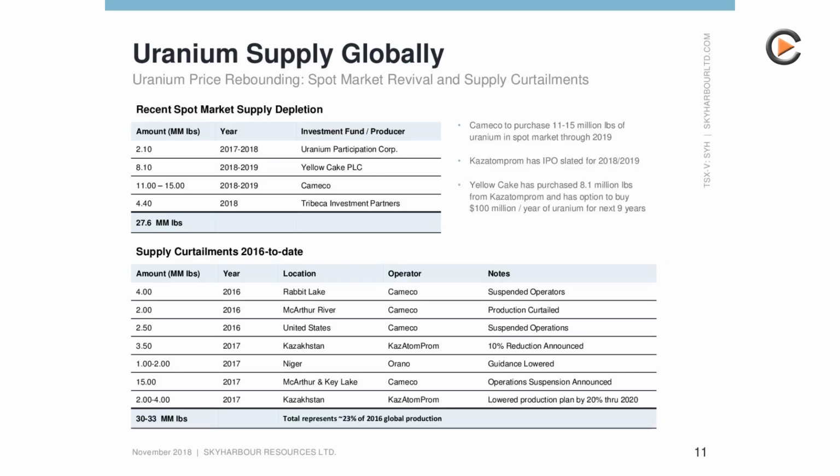We now see Cameco having shut down McArthur River, having to buy in the spot market. They're buying between 11 to 15 million pounds in 2018 and 2019. So that's a big source of new buying that's coming in. One of the largest producers is actually now buying in the spot market. So there's a lot of tailwinds. There's been a confluence of factors that are driving a higher uranium price, and I think you'll see that continue over the next few years.